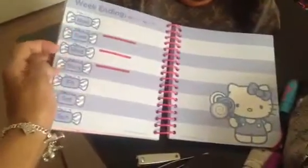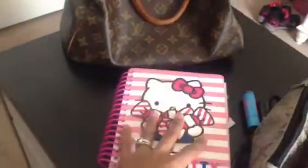And basically, it has this calendar part. I'm really organized and I color code everything. And then there's a weekly part where you can put your days right there and what you have to do. This is like my availability for that day. And then in the back they just have this paper that you can write notes on. And I think that's it.